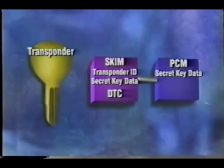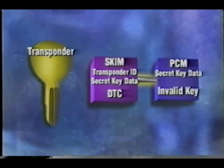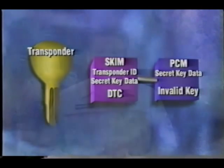If for any reason an invalid key is used, or someone tries to bypass the ignition system, the SKIM will store a diagnostic trouble code and send an invalid key message to the PCM over the PCI bus. The PCM will then disable the fuel system.